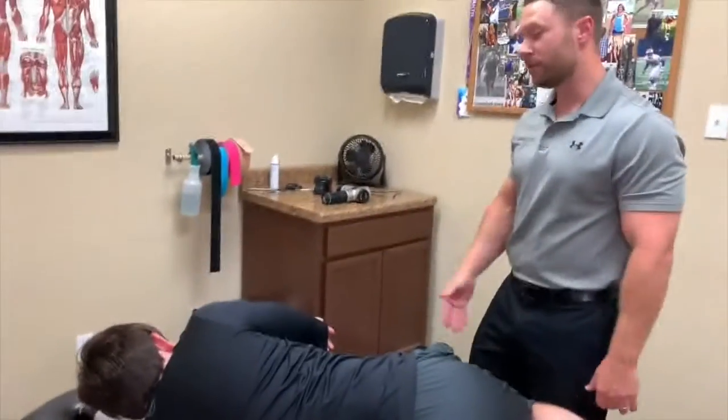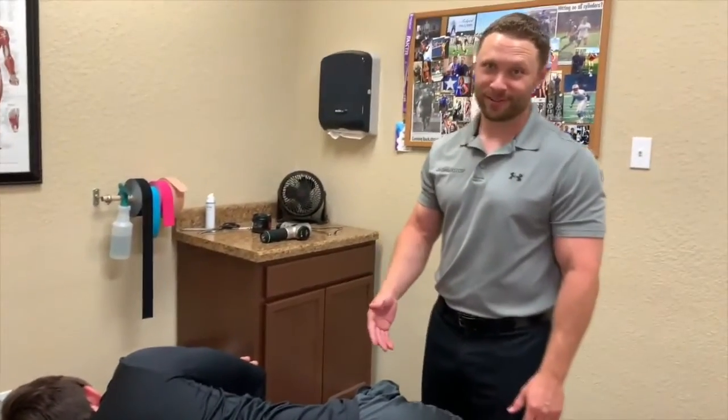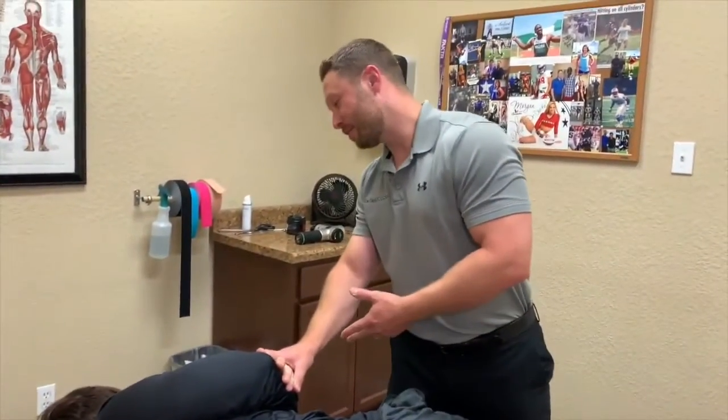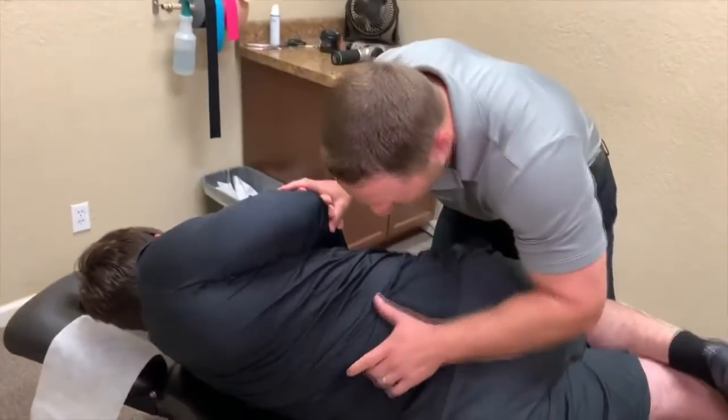Now, Justin's a heavy lifter. How much, what's the most you've ever squatted? 705. 705, that's crazy. How about deadlift? Deadlift 655. 655, and what about bench? Bench 405. 405, man. That's a crazy squat there.